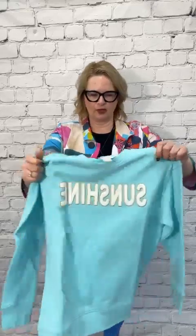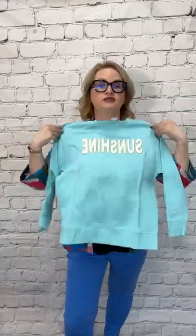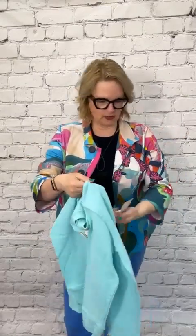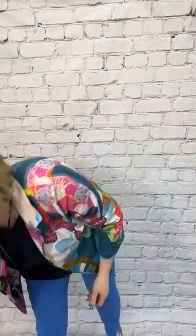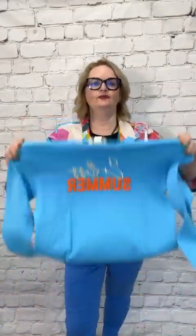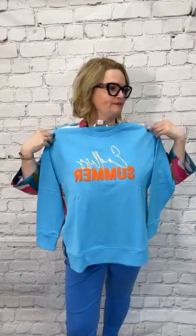So the same brand, same company as our little quilted bags with all of the orange and pink. They also have some great little sweatshirts. So this is a French Terry. This is a great summer sweatshirt, bonfire, very casual, but very lightweight as well. So we have Sunshine and Aqua. And these guys are $89. This is my favorite, of course, because I love the pink. Chasing Sunsets. And this one actually has a gold sort of filigree. Very cute. And then of course, wouldn't we all love it to be Endless Summer? We have Endless Summer with the orange.